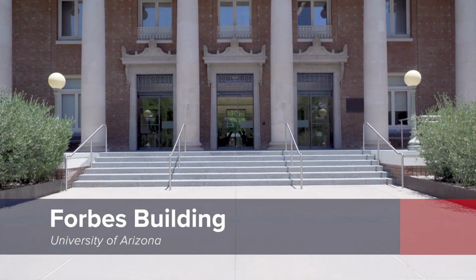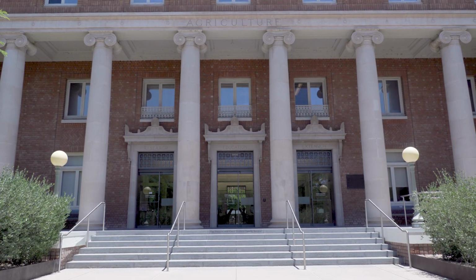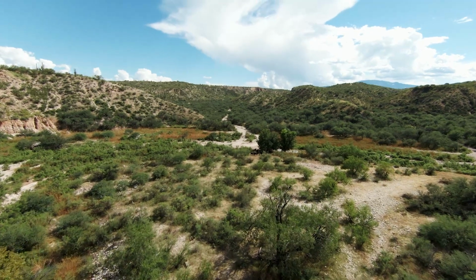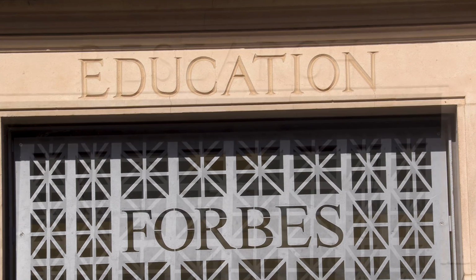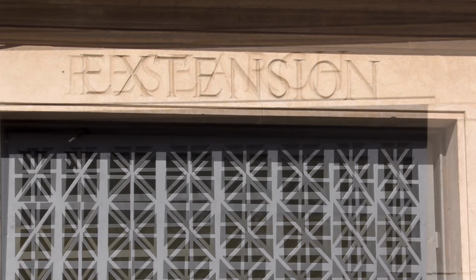The Forbes Building, built in 1915, serves as the home base for the University of Arizona College of Agriculture and Life Sciences. It is one of the most far-reaching colleges on campus, and the 3 pillars that define our mission as a land-grant university are etched in stone above the front entrance: research, education, and extension.